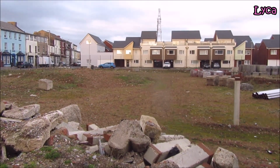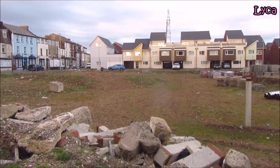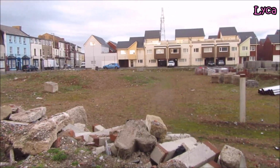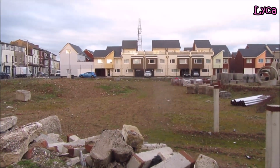I'm stood on Tillsley Road, looking at the seemingly abandoned part of the Foxhall Village development. We've got Princess Street on that side. I'm on Tillsley Road and right at the other side is Rigby Road.